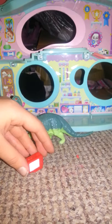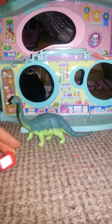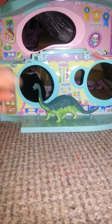Camera, strike, camera. Action! Walk very slow. I'm more fast than you. Get on. Right, I'm going to be at the back. I want to see what LPS is.